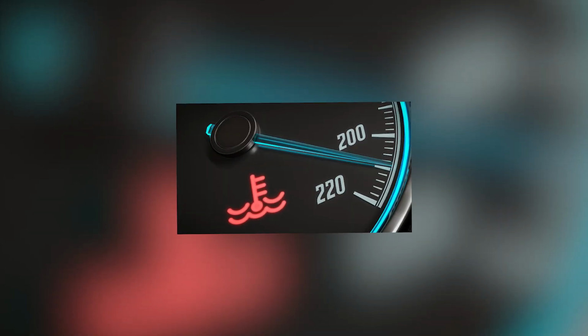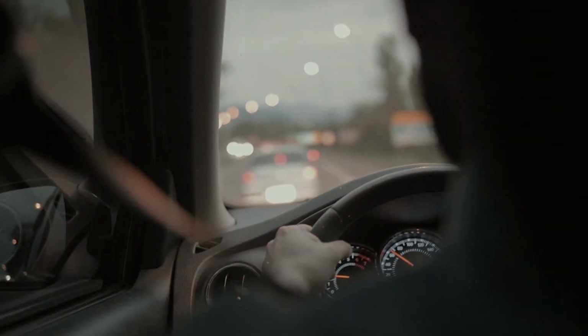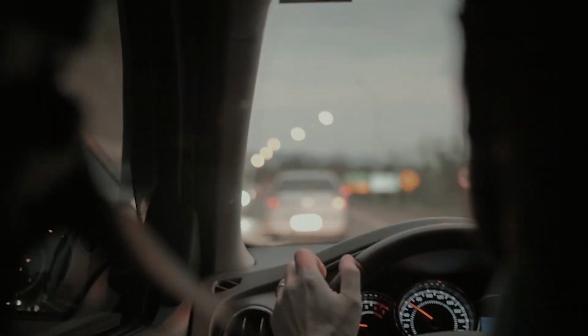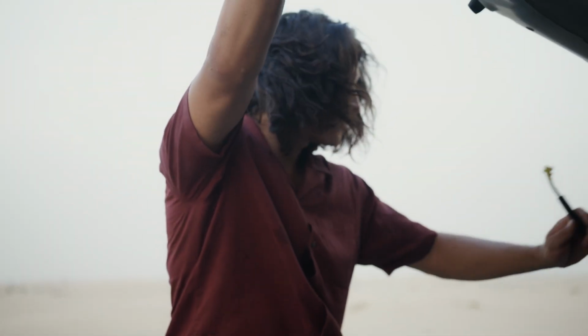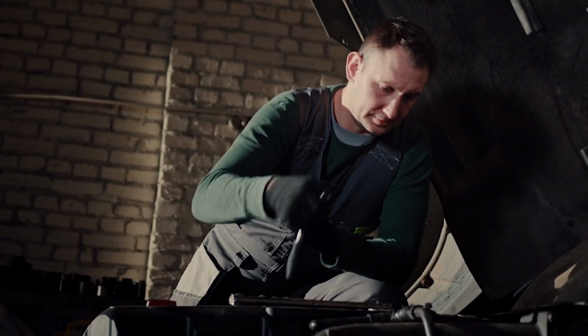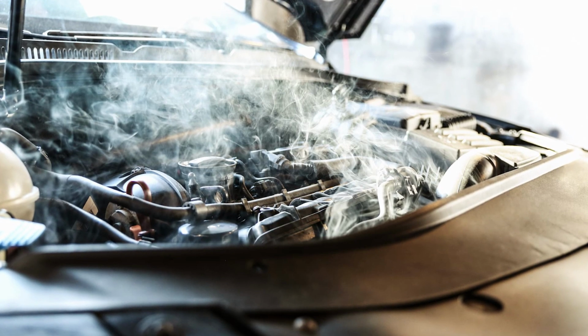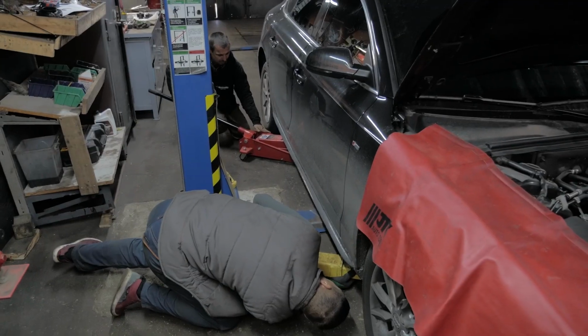Then there's the coolant temperature warning light, a symbol that can make any driver sweat. Unlike some dashboard lights that buy you some time, this one comes with urgency built in. If this light comes on, it means your engine is dangerously overheating. Ignoring it could result in severe and expensive damage to critical components, or even total engine failure. Why does overheating happen? Common culprits include coolant leaks, a malfunctioning water pump, or a stuck thermostat.